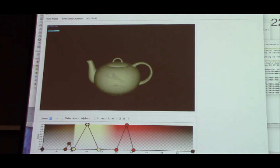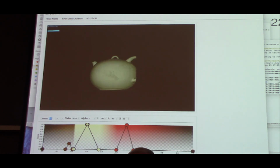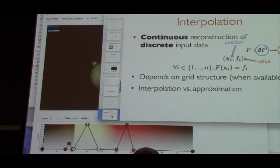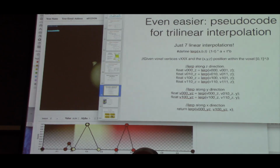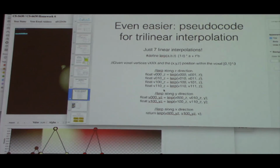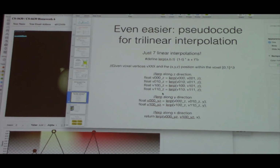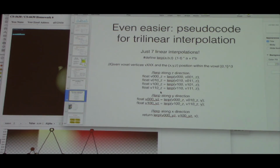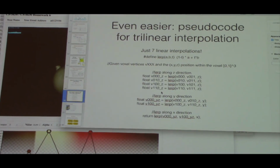Ideally, if you didn't have any 3D interpolation, you would write something a little bit like this, where you're doing trilinear interpolation as just a sequence of 7 linear interpolations. And that's really fun code to write. But unfortunately, WebGL does not support 1D textures, so this didn't work.